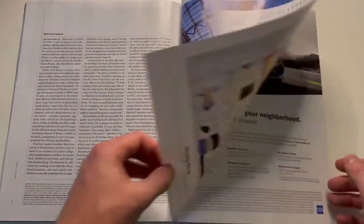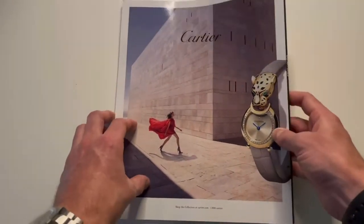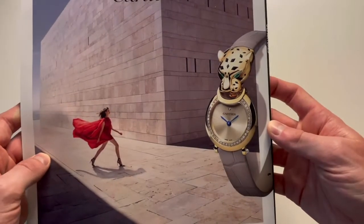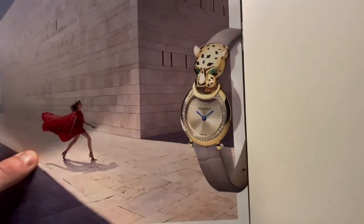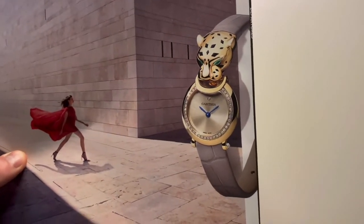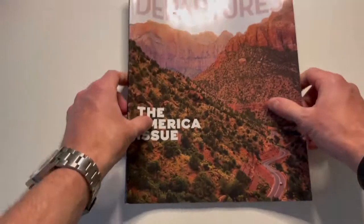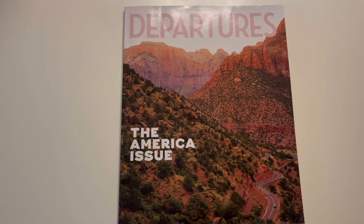And that wraps this magazine up, but I will also just show the back, because there is this really interesting Cartier with this leopard on it. Definitely a fashion piece, something that's a little bit more fashion focused, but definitely quite out there. But a really cool issue, and I think this really puts into perspective the types of things you can see in the United States.